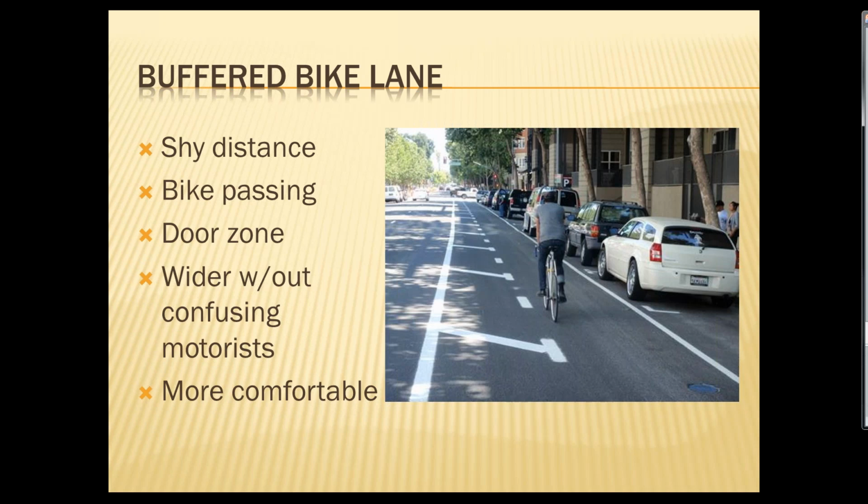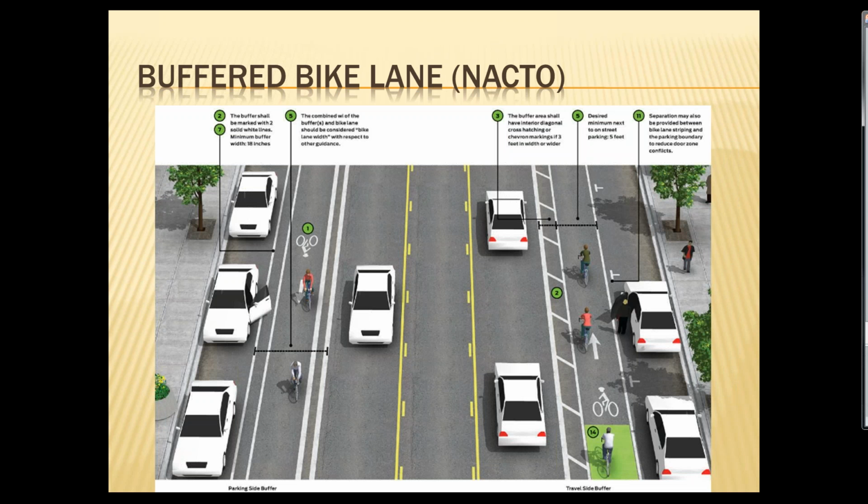In fact, maybe if we go to the next slide, it may even show us if we can squint at that page. Okay. No, it doesn't. Does it show 30 inches maybe? Interior diagonal cross hatching or chevron markings if the buffer is 3 feet or wider.